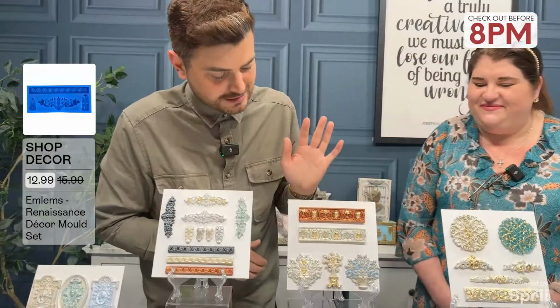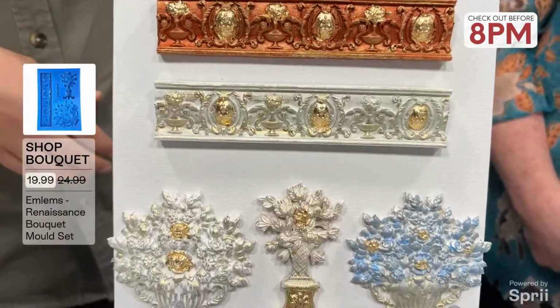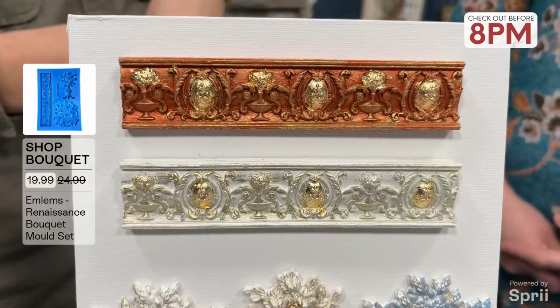We're then going to go on to this one now. We saw some samples with these featured a few moments ago. This here is Shop Bouquet. This is gorgeous. It's beautiful.